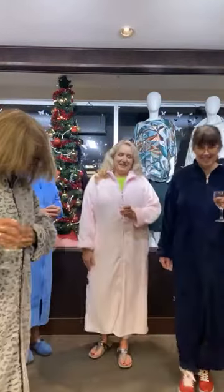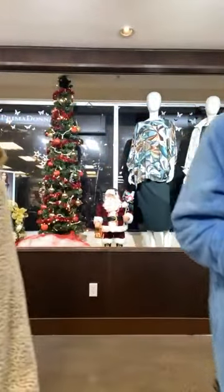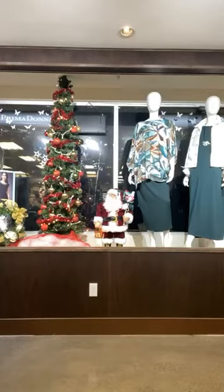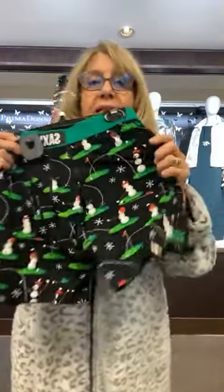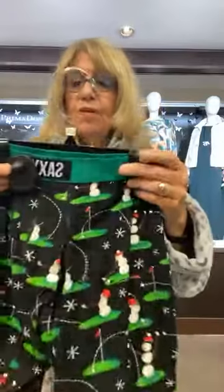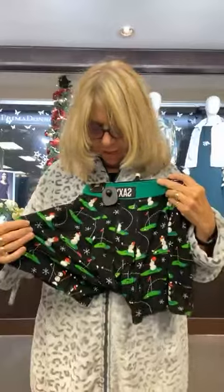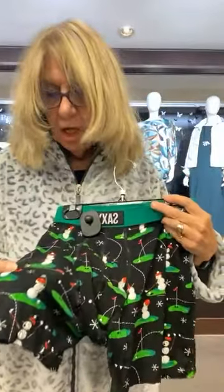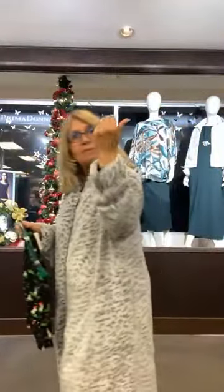Alrighty. See how cozy these are. I just think they're so cozy. And just before we get the girls out there, of course, you know we sell Saxx. These ones are called the Ultra. They're a great Saxx. They have golfing snowmen, which are super cute. So $37 for those. And we've got some other patterns too that I'll show you throughout the night.